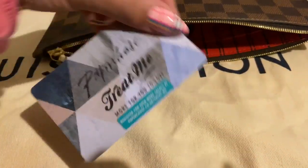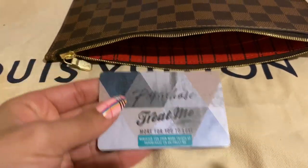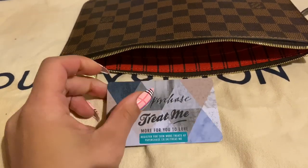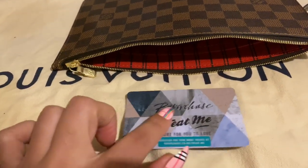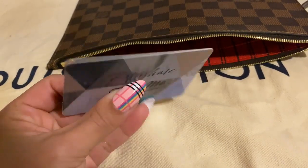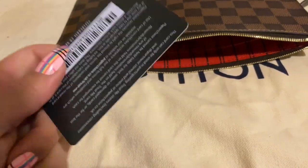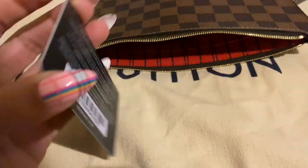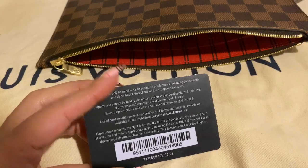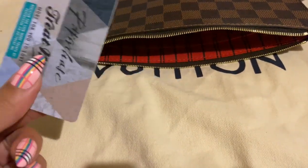And then what else? Ooh, Paperchase, just in case I need to get a card for somebody. More for you. This card's really good because you get £5 for your birthday, but you have to tell them your birthday, and then they will put this on your card. So that's pretty cool.